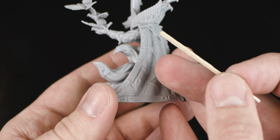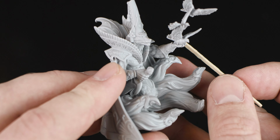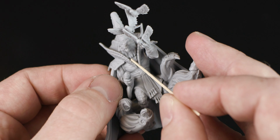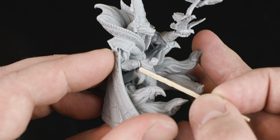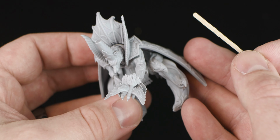As you can see, though, detail-wise and just sculpt design-wise, quite impressive. Very unique, very cool. I'm really, really happy with these guys. Very nice. And like the lines you can see, and I'm not the best at assembly either, but I thought this ended up quite well. You can see another line here. But again, primed and painted, this would look great. So really impressed with that. That's the first guy.